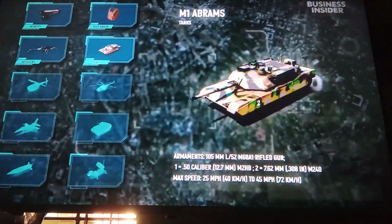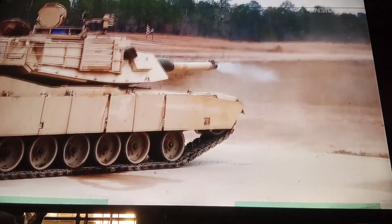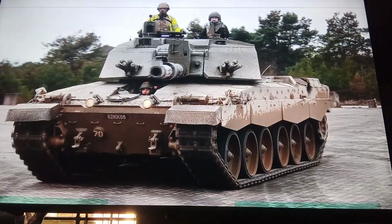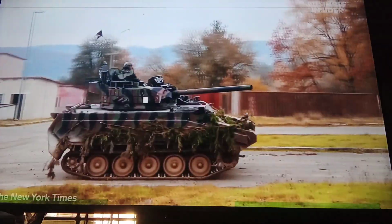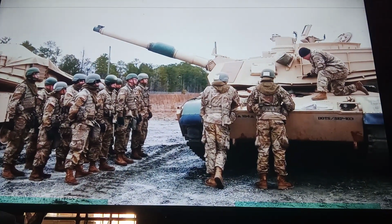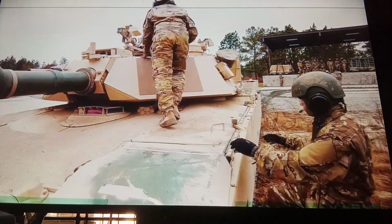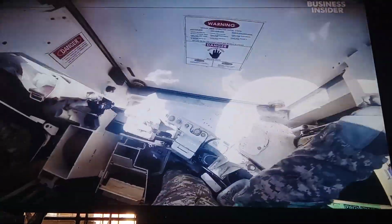But when it comes to ground warfare, tanks remain the apex predators. For the first year of the conflict, Western officials hesitated to supply tanks to Ukraine, saying it would take too long to train soldiers how to use them. U.S. Army tankers must complete 22 weeks of training before deploying with an M1 Abrams.